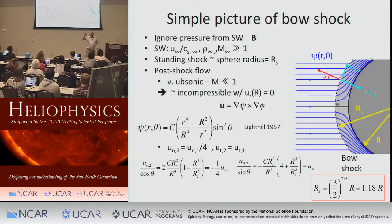If I could move my hand at 1,400 miles per hour, I would have a nice high-density region in front of my hand. I'd have a shock. But once I go through the shock, I'm subsonic, so I'm incompressible. Here's a nice, well, it's sort of nice, analytic version of the flow around a spherical object that's incompressible.